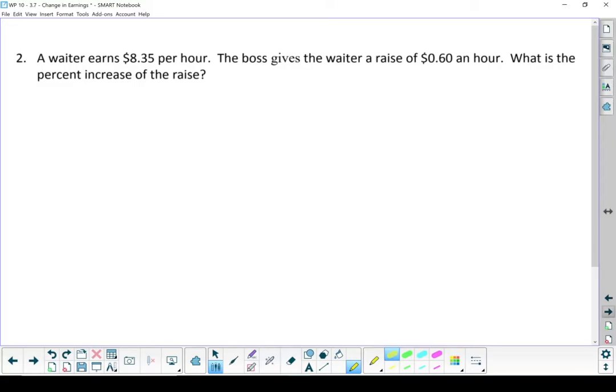Next question. A waiter earns $8.35 per hour. The boss gives the waiter a raise of 60 cents an hour. What is the percent increase of the raise? Start with our proportion, because once again, this is a percent question. I've got two numbers here. I've got $8.35 an hour, and I've got a raise of 60 cents an hour.